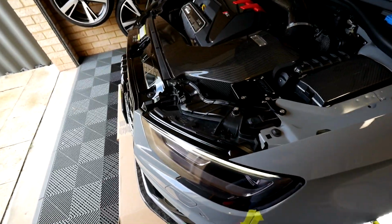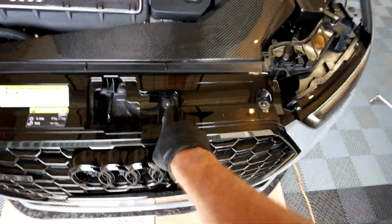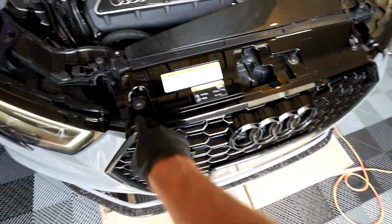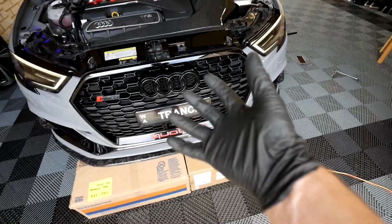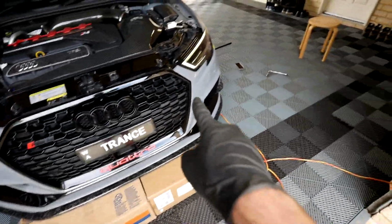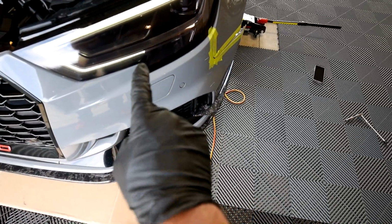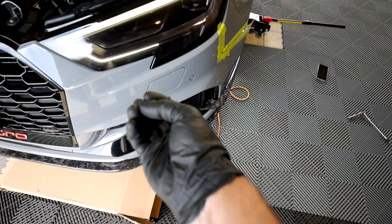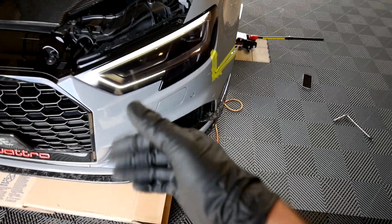Now, I think these are T27s. So we've got one there, there, and there. And I've also put some boxes just below the bumper. Obviously we don't want the whole thing to fall down. There's going to be, what do we got? Parking sensors, the washer jet pipes are going to be in there. So we don't want any of that to be pulled away.